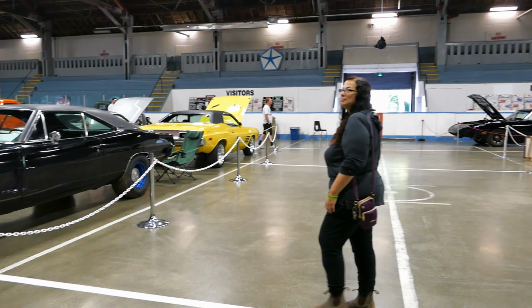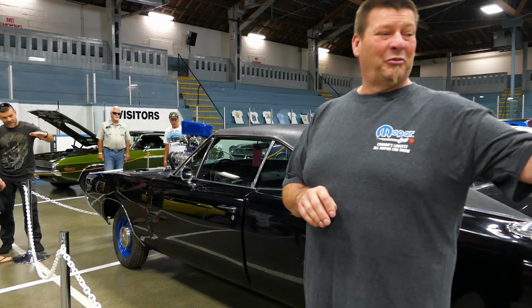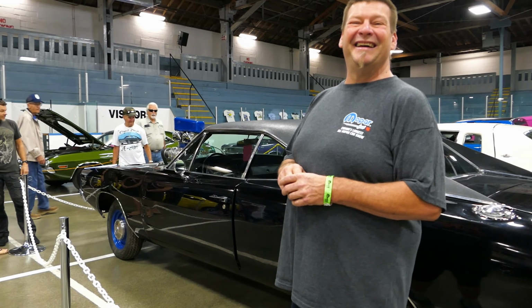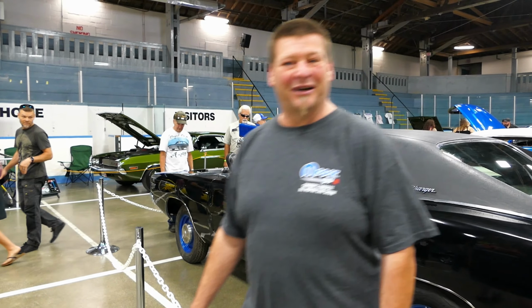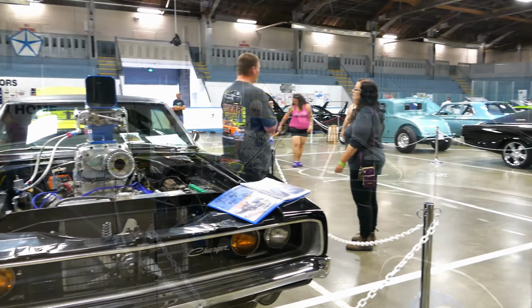Did you drive it over here? No, I did not. We pulled it off the trailer, and all these strong men helped me unload it. That's awesome. That's a barn find. Kind of, in a way. It's my barn, but it's a barn find. That's awesome.